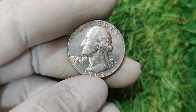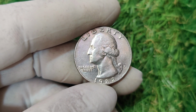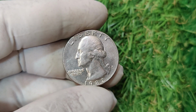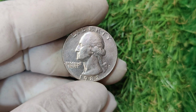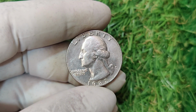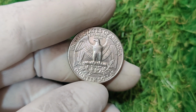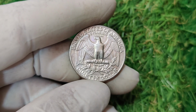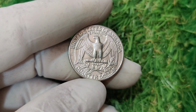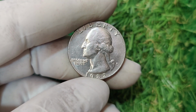Let's talk numbers. A standard circulated 1982 D quarter is generally worth its face value, but once you hit grades like MS 63, 65, or higher, values start to rise. As of now, an MS 65 example of the 1982 D quarter can sell for between $30 and $75. But the real money comes with the top-graded coins. If you find one graded MS67 or higher by a reputable grading service like PCGS or NGC, you could be looking at values north of $300 and even up to $1,000 in some cases.